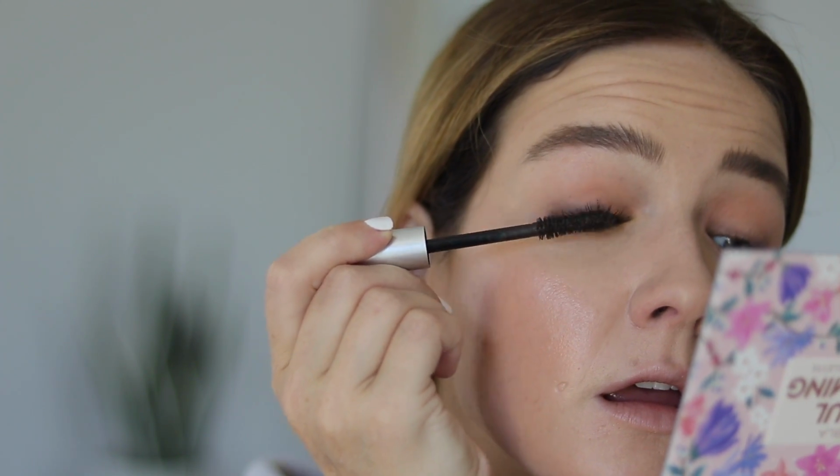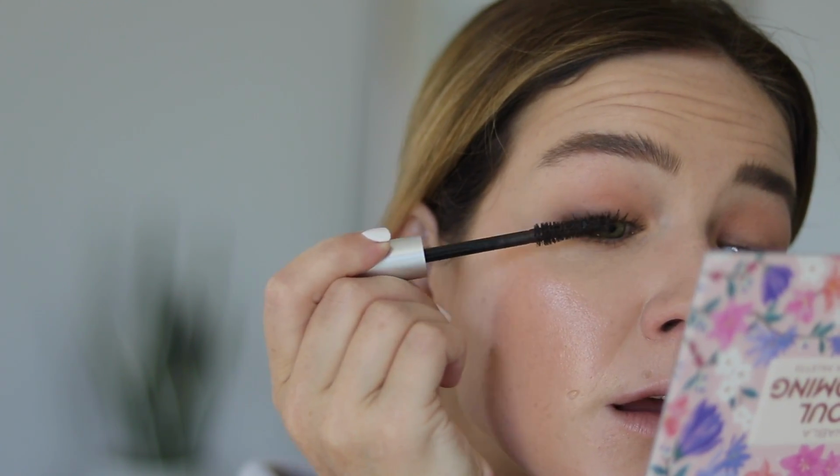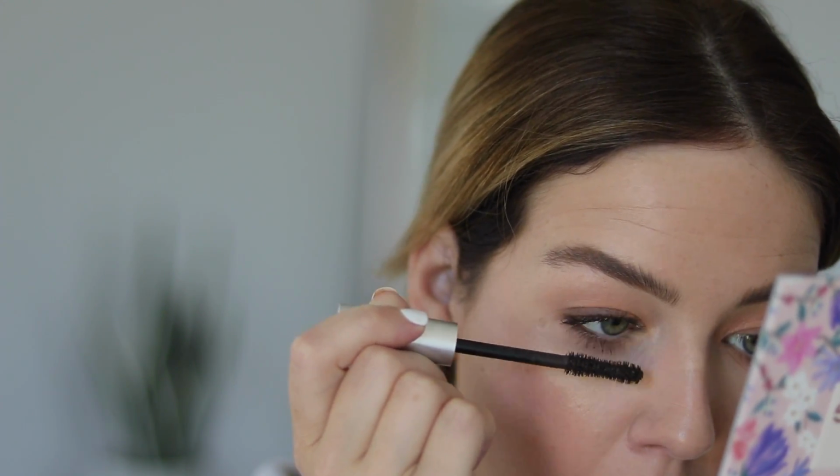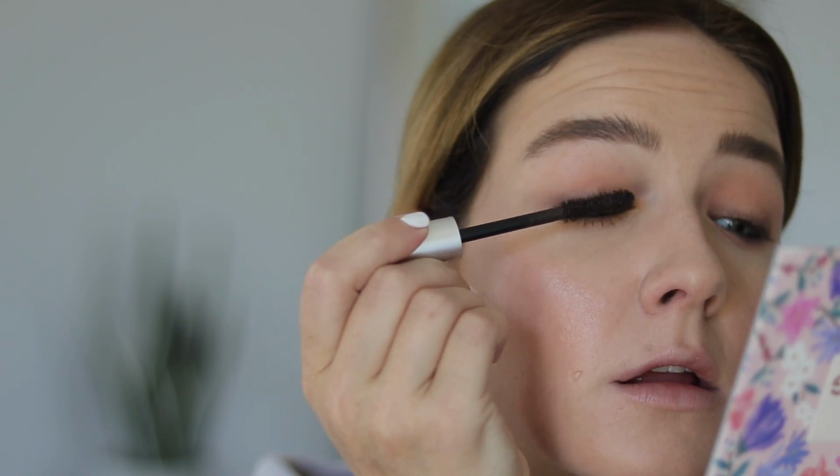I got a new CoverGirl Exhibitionist mascara because I was missing it. Right now I have the Lash Princess Warrior from Flower Beauty. I like that one, but just not as much as the Exhibitionist. So I picked up another one. I got it in black brown because you know me, I'm all about that natural life.